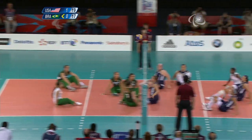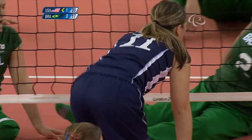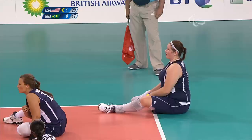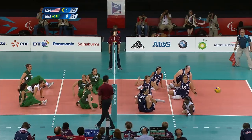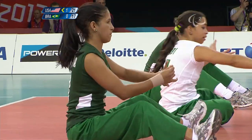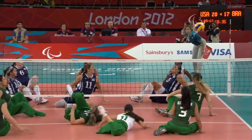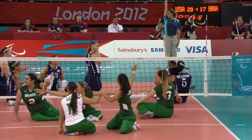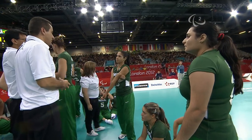Giovanna Lima. Her serve is long, so that ticks the USA over to 20 points. Both teams having a little trouble with their serving at the moment. Brazil scrambling, but lose that point as well. The ball actually hit the floor. It was difficult to see from the initial camera angle, but so another timeout.